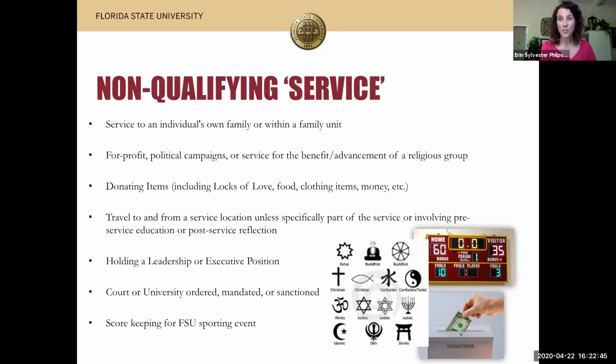Travel to and from a service location also does not count as service unless that travel is spent in either training and education preparing for your service or reflecting on your service experience upon your return, right? So we host a lot of different programs and trips here in the Center for Leadership and Social Change where we do have to travel a great distance in order to do service. And while that might count as part of our time that we spend with our colleagues and with our friends on campus in order to go do that service, the act of actually traveling itself is not service, right? As soon as we get there, then we can start logging our hours.